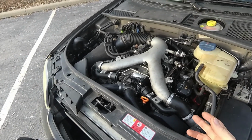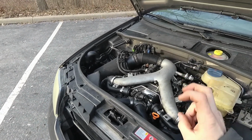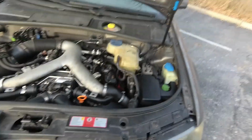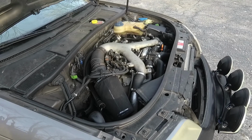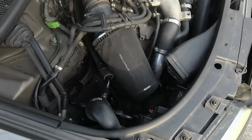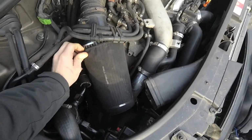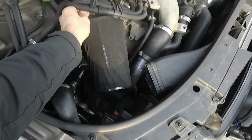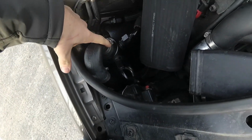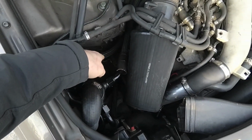This is considered by Volkswagen people, I think, stage 3 minus, and the minus is because, sorry for the wind, the tune is turned down a little bit to prolong the life of the transmission. It's got a crappy pod filter from O'Reilly's. I wanted to keep the stock airbox, but it wasn't going to fit with my catch can setup, so I've got a big catch can off of Amazon, and then these huge dash 10 lines.